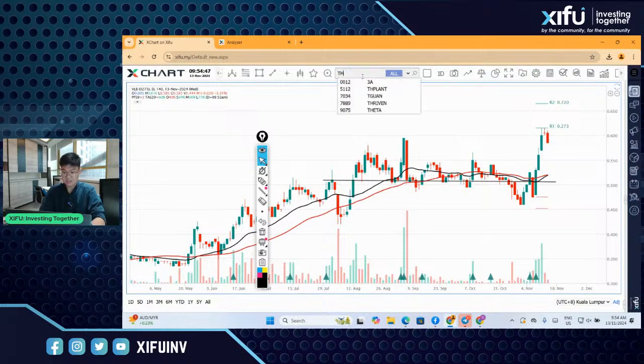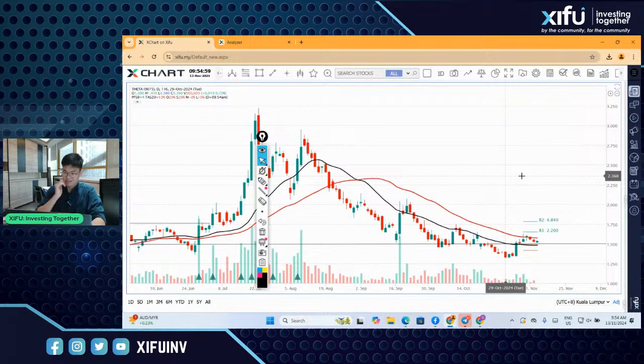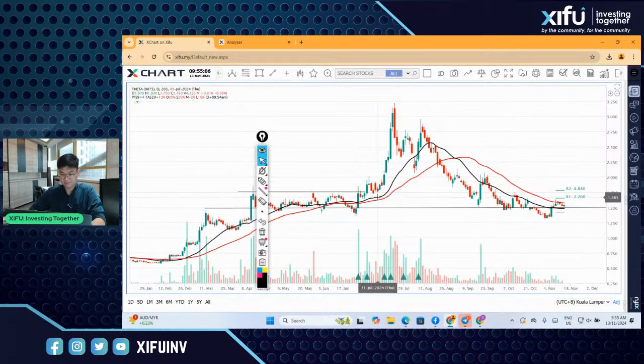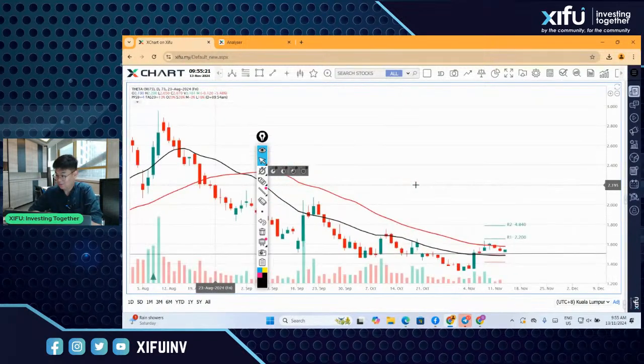All right, so let's go into Theta. Okay, last one before we end our session. Not good. Theta. Looks like they are trying to cross back 2040, but volume wise not so strong. I'm not sure, but this is not a setup that I wanted, unless you are looking for short term.